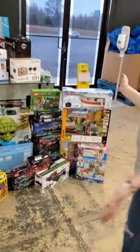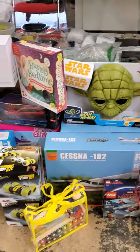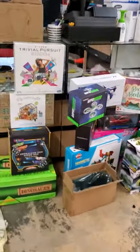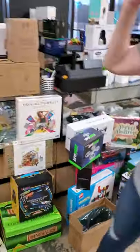So we got tons of toys for all the kids, or gifts, or whatever you want to do with them. I mean, we got them. Of course, there's more in the bins. There's just a lot of really different variety of things. This is a swing for a swing set, so if you need a new swing, there you go.